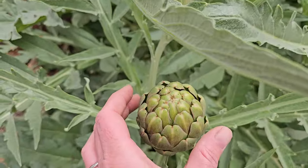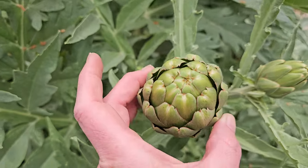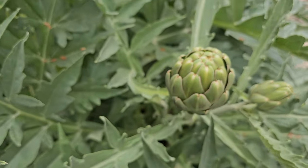And like I said, you want to make sure that they're nice and starting to open. This guy's a better example. So I'm going to go ahead and finish harvesting these.